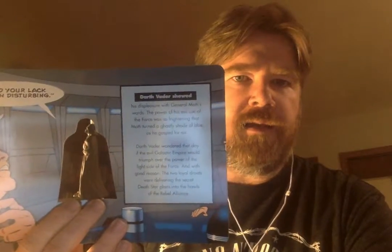One thing I would recommend about this book in terms of the story, even though it is a mostly 100% adaptation of the film, is that in the very final page, you get a tiny little psychological insight into what Vader was thinking, essentially at the end of the movie.